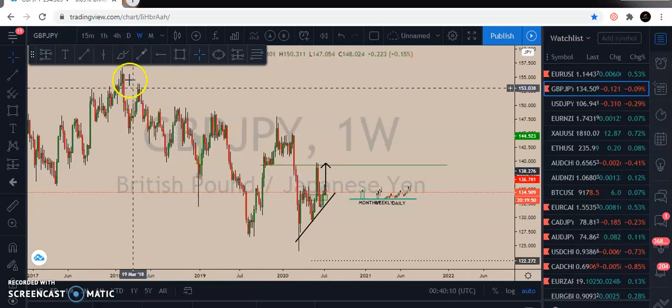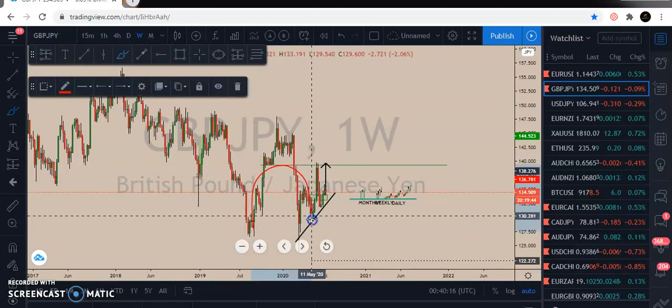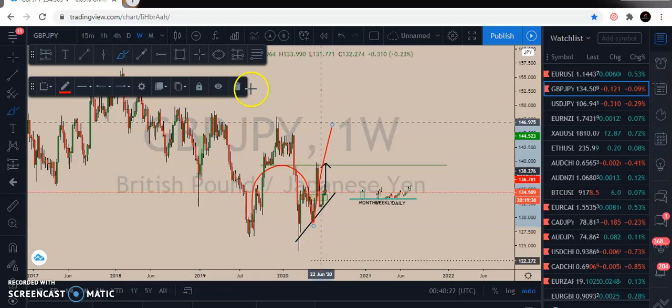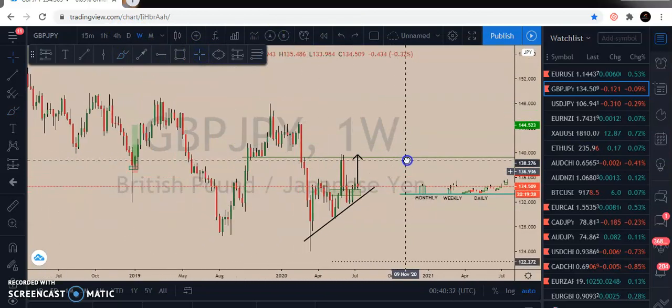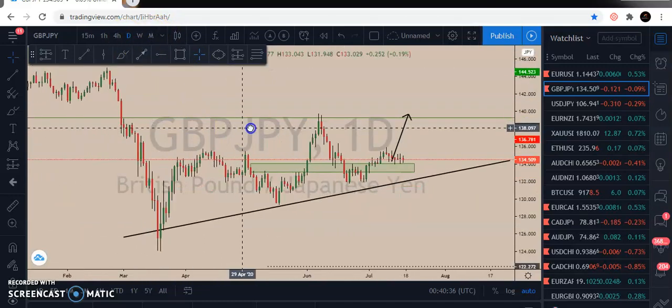I don't use this pattern, otherwise I would have explained it to you. This curve pattern, I don't use it. You can see it here. You should know that immediately you see something like this, you should expect the next move to the upside. I don't use it, so I would have explained it better, but I know it's going to move to the upside. So let's not waste much of our time here. Let's move back to the daily time frame.